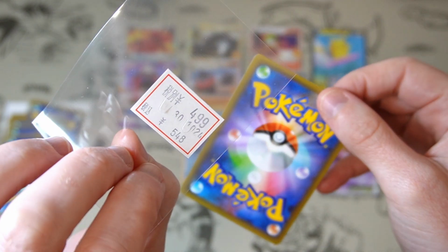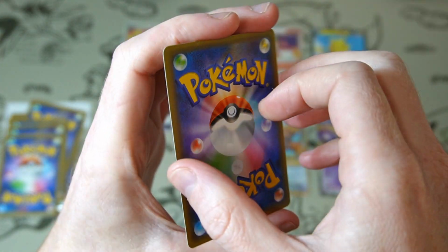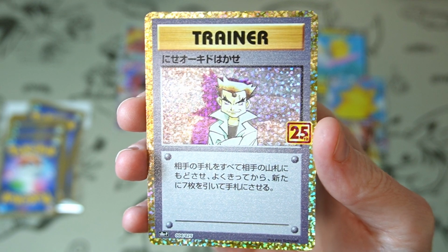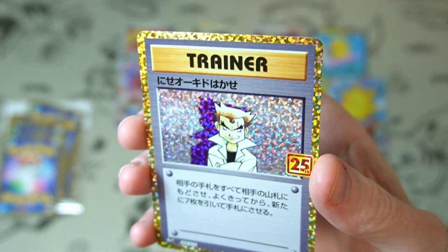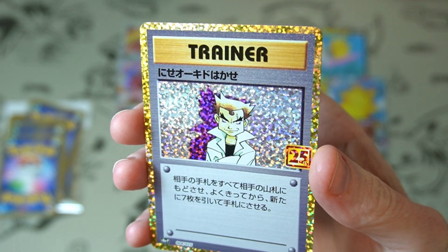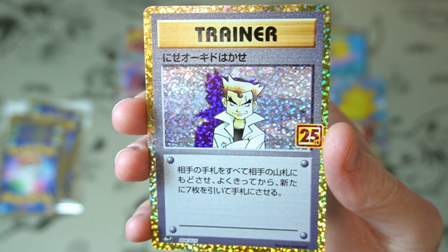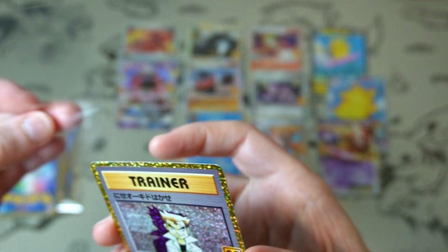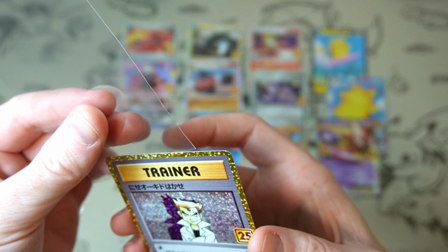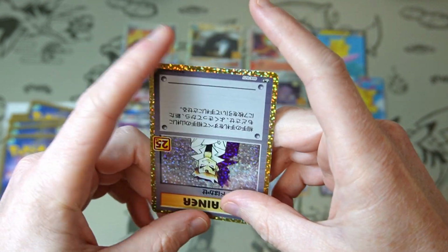All right, this one is 548 yen. We got the Imposter Professor Oak. This card was always the one when you used to open base set packs where you're like, when you got this. But he is kind of cool. He's got that scar in his face. It's a pretty sinister looking character. I do like that. And this is number 4, so this is one of the older ones as well. One of the oldest ones as well.